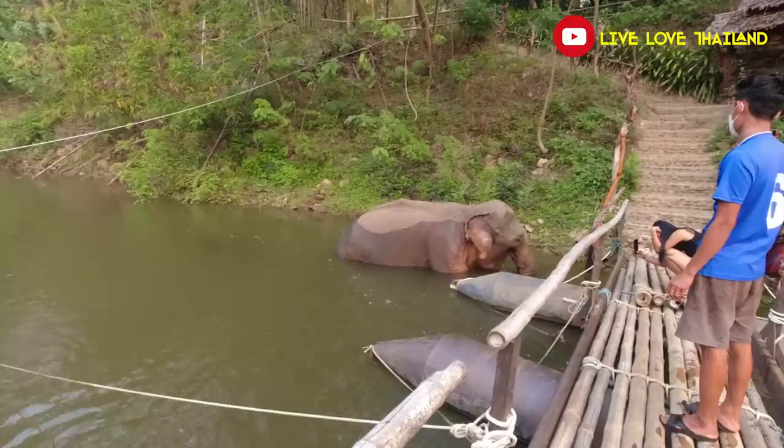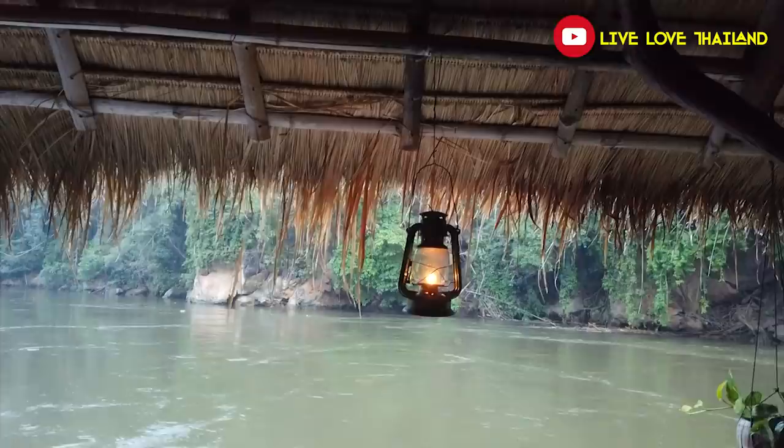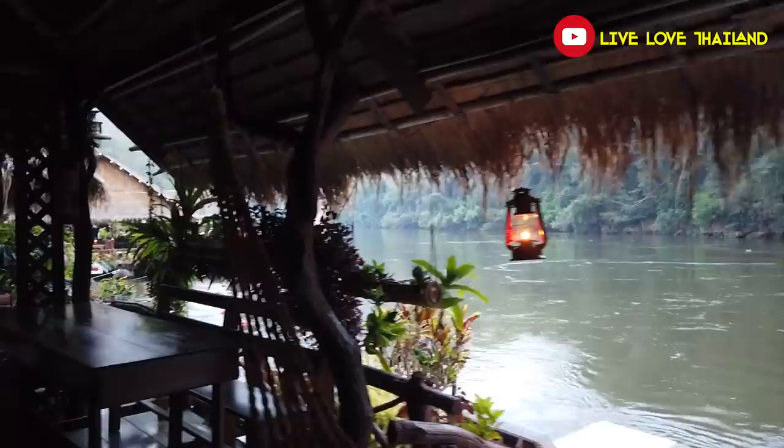Now that you have an idea about this room, let me show you a little bit around this hotel. You have a village at the back of this hotel. Also lots of activities included in your booking, like feeding the elephants, which will be in the morning. And again, there is a beautiful restaurant on the river, which is lit by lanterns at nighttime. We're gonna check that also once it's dark. But before that, let's check around and see what this village is about.